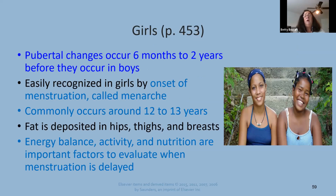So girls, all their puberty changes occur between 6 months to 2 years. And with girls, we know the onset of menstruation, menarche, we know when they're going through puberty because they have the outward flow. Between 12 to 13 is normal. It can be earlier, but they call that early. And there's reasons for that sometimes.